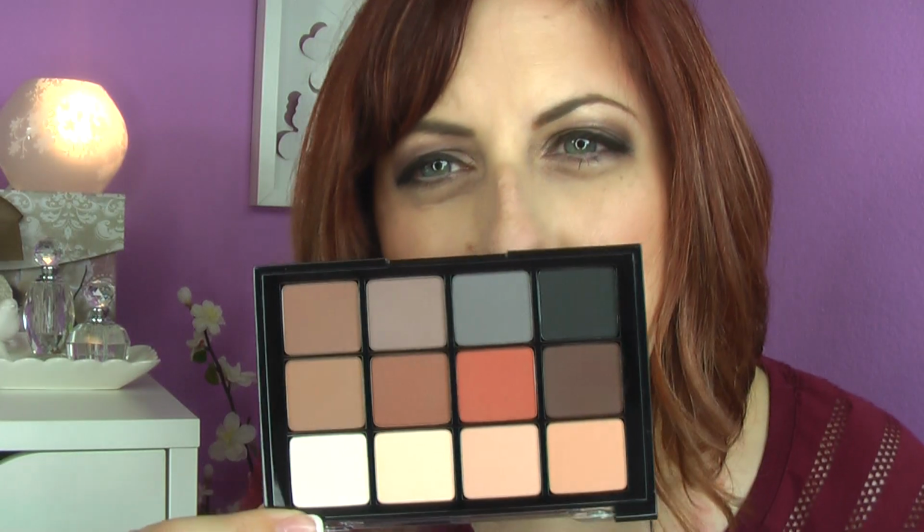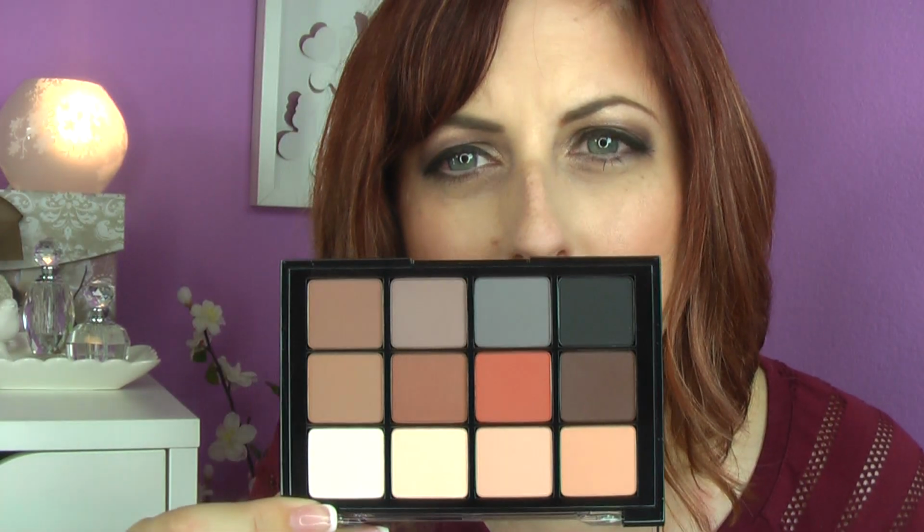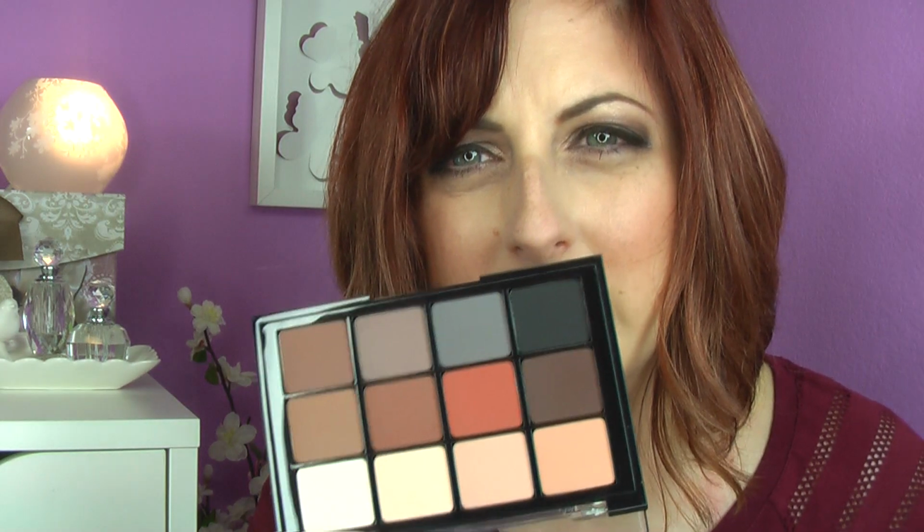Let's take a look at this, because I haven't really looked at it yet. Oh, wow. All matte, of course. It said it was a neutral matte. I've heard that these are just the softest, nicest shadows. Once you get them on, you're just going to want to use those from now on. So this is interesting. Very interesting. You got some grays in there. You've got a burnt orange. You've got some beige and eggshell kind of. And then you've got some brownie browns.